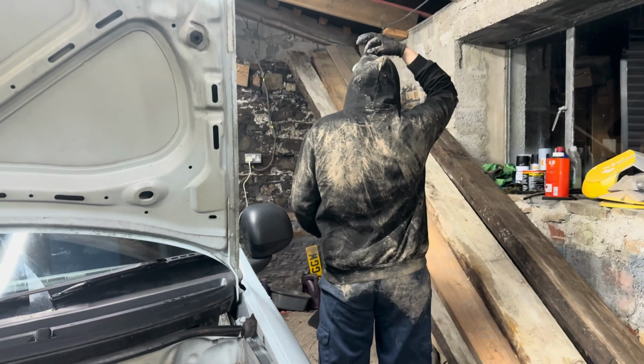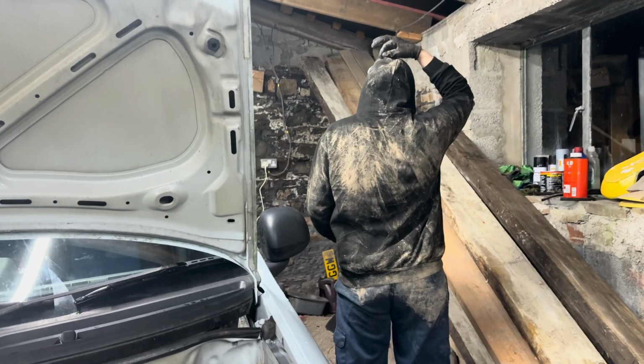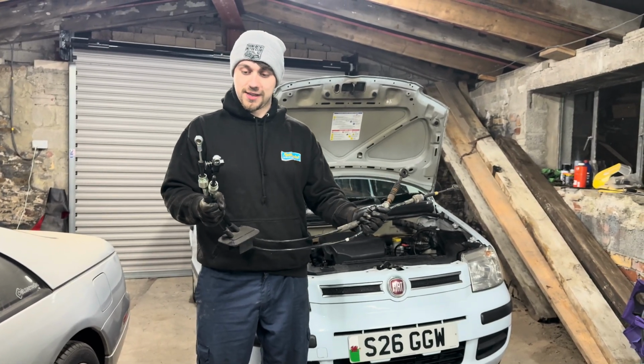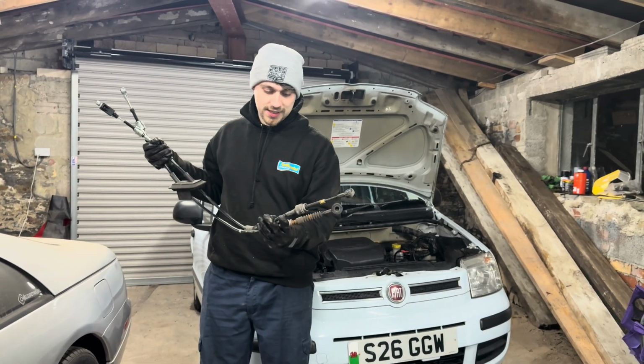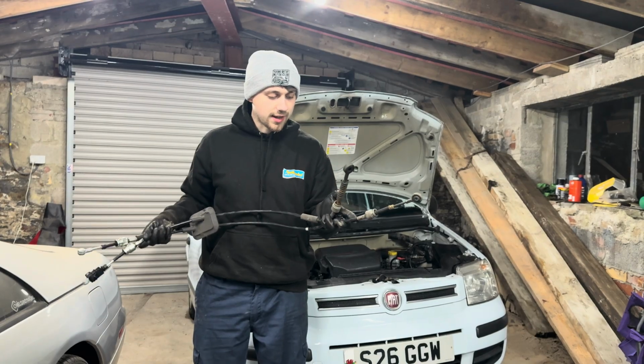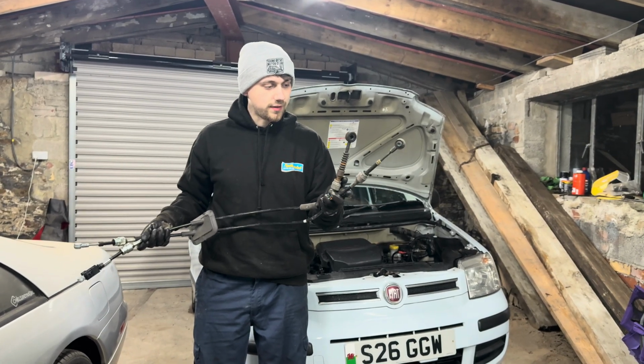My back is now completely covered in dust because I've been lying on this very dusty floor, and G has very helpfully pulled the cables from the inside for me, and as you can see, here they are. There's the gearbox end, and yeah, one of these cables is our problem. It's certainly not looking too good down there. It's sort of split on the end of that cable, so that could well be the one.